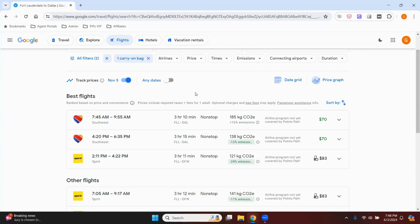And sometimes I like to do that because if I'm very flexible with the dates, then it's kind of nice to be able to get alerts. So if, let's say I'm looking at November, but it turns out September has really great prices, or the flights change to where now they have good prices, then I'm going to get an email notification.